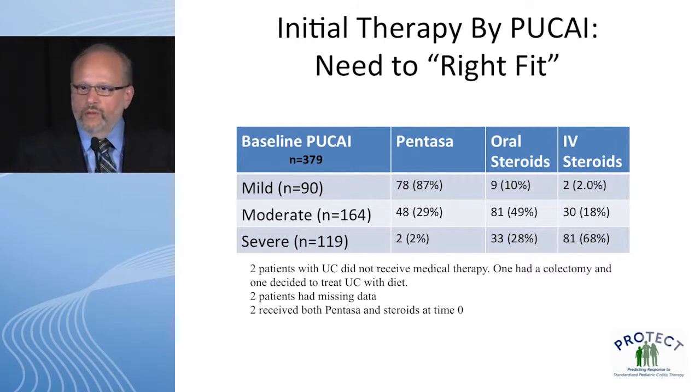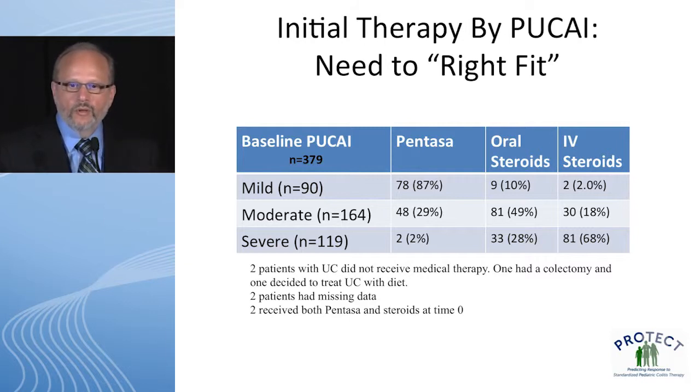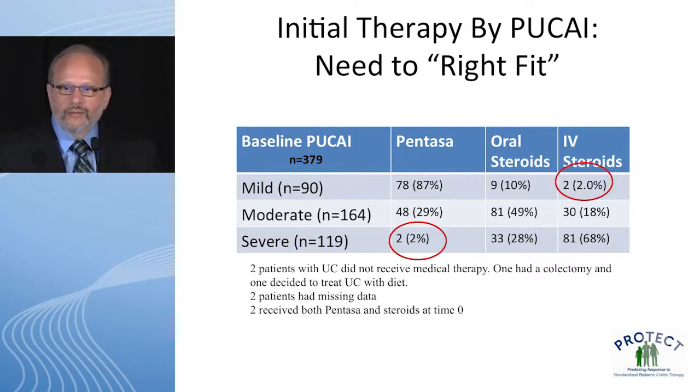So did the enrolling physicians actually follow the protocol? In 2% of the cases, severe patients were started on Pentasa, and in 2% of the so-called mild patients, they were actually hospitalized for IV steroids. So those are your outliers, but it's interesting to see. Now, is that because the PUCAI isn't as good as we think, and the physician, by global assessment, felt differently about the patient? Is that because not everyone reads a protocol, or is that because there's still variation of practice?